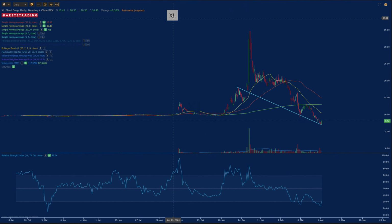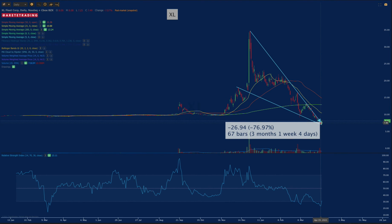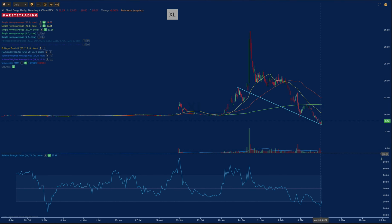I don't know the revenue story on this one. I don't even know if there are revenues, but you just have to understand that when stuff like this starts to come in, this can get even nastier than you've ever imagined. And for people out there that think you don't need a stop level, okay, you're down 77% in 3 months. So it can always get worse, and that's why you always have to have a plan.